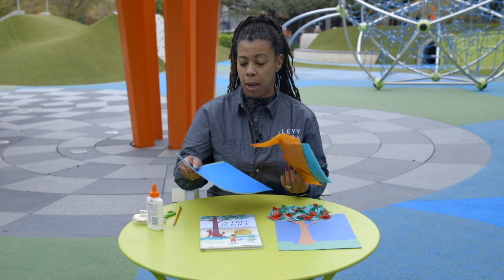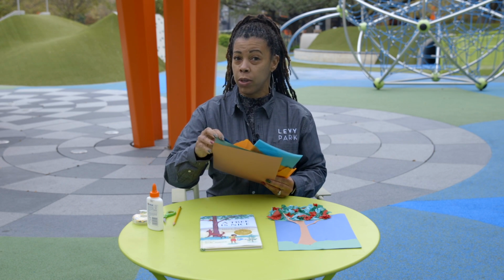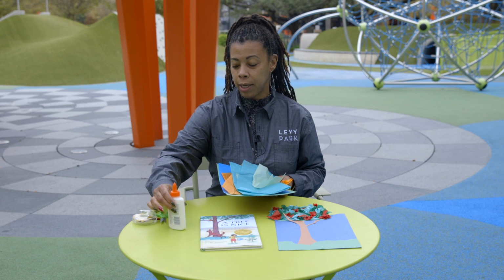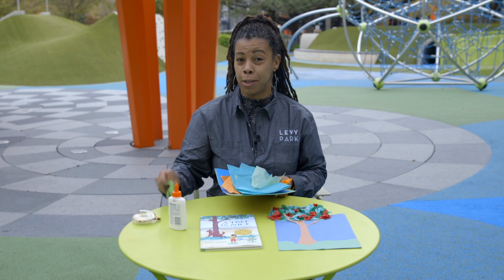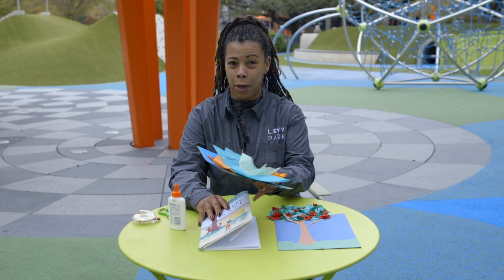We've got construction paper. We have blue, we have green, and a brown sheet of construction paper that we'll use today. Glue or a glue stick, pencil, and scissors. Easy craft, easy to do at home and have fun with your family.